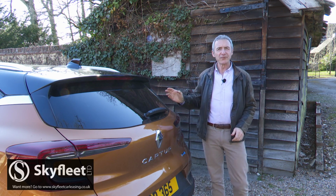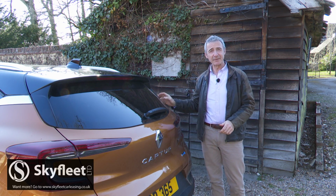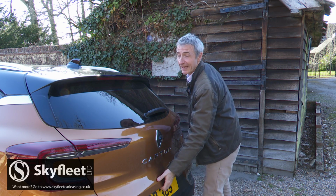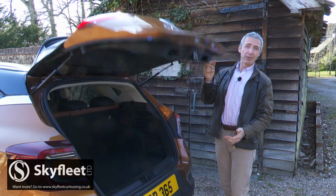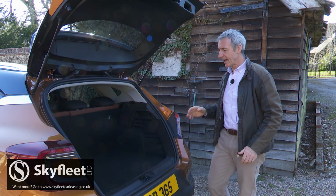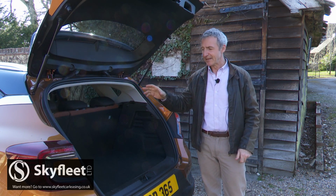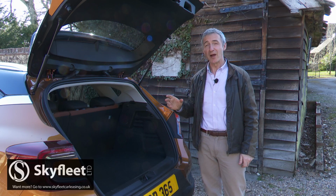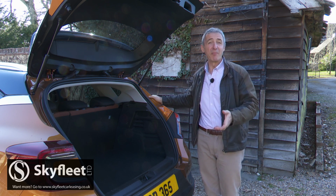So the PHEV drivetrain doesn't affect the rear seat experience, but it does quite significantly impact boot space, as to be fair is the case with virtually every plug-in hybrid we test. Here the battery placement sees luggage capacity with this rear seat right back fall from 422 to just 265 litres. That's pretty much supermini sized.